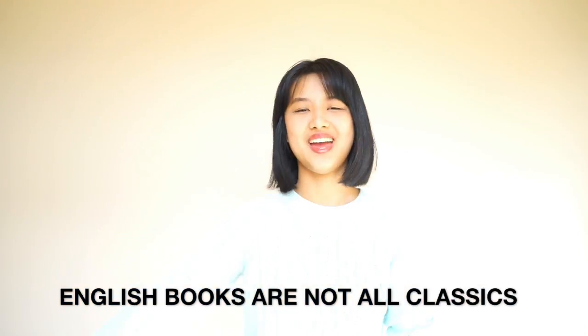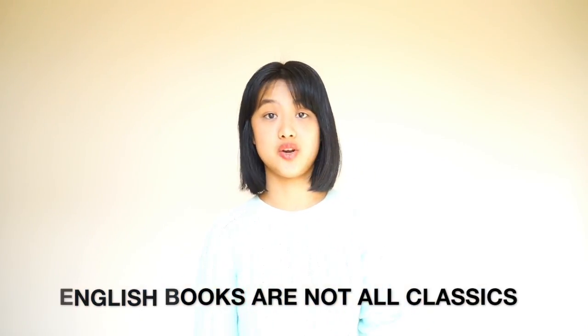Number 5. Just understand that English books are not all classics. They are not all Jane Eyre, all Shakespeare and things like that. Not all poems. There are so many young adult fictions and a lot of contemporary books or fantasies that are so much more interesting, in my opinion. I'm so sorry, Shakespeare. I'm not saying that they're boring. They're really interesting as well.